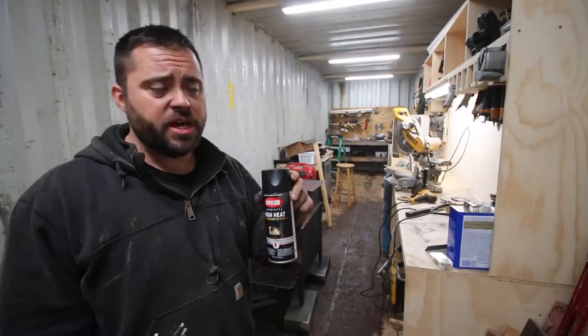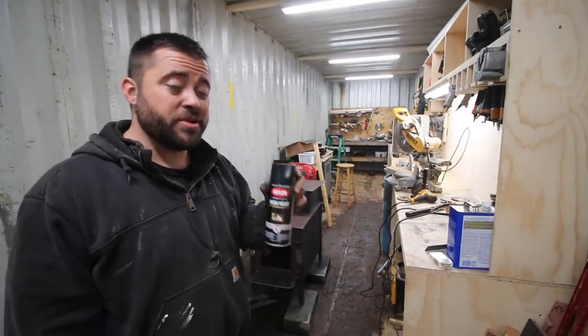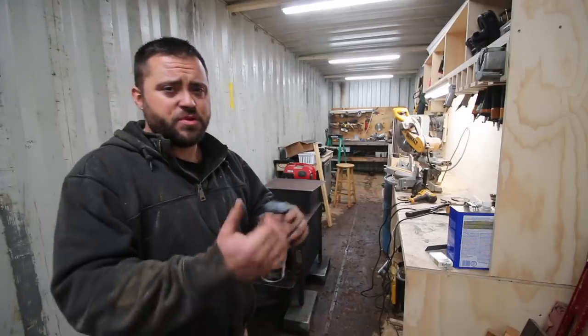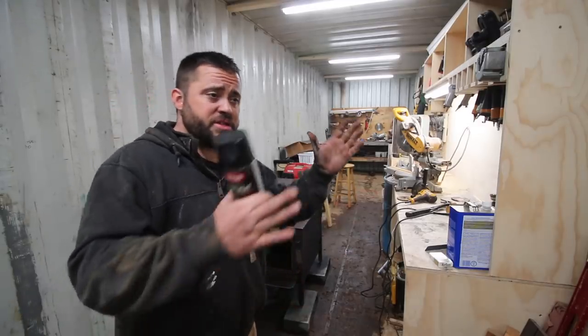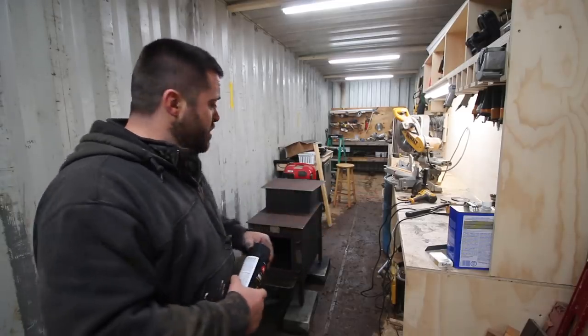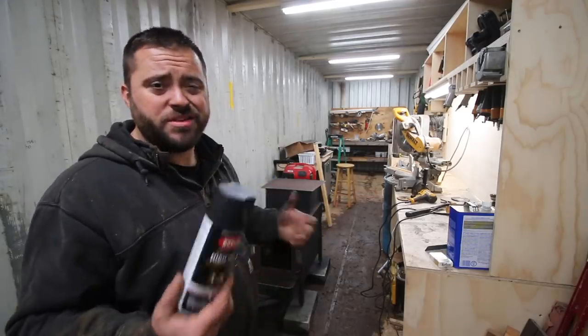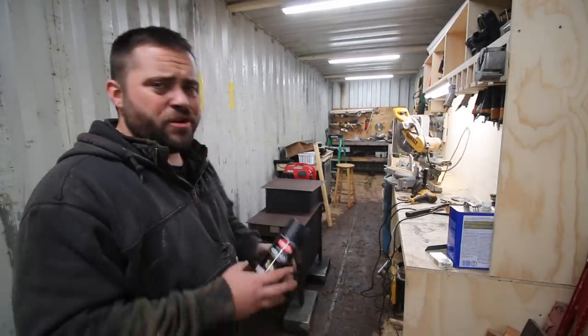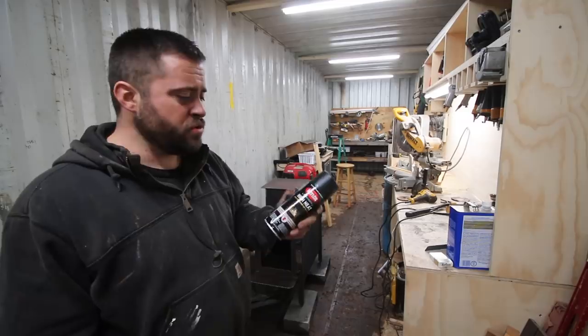Krylon does make a spray paint that goes up to like 1200 to 2000 degrees, but there's a curing process where you have to bring it up to 200 degrees, let it dry, and it's a big process. So I'm gonna try this. If it doesn't work, I'll grind it all off and I might try the Krylon, but I think overall this will work for the most part.